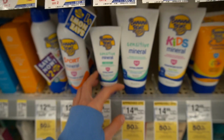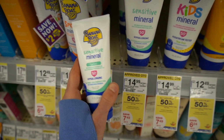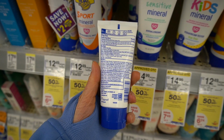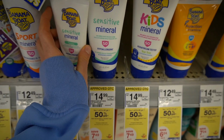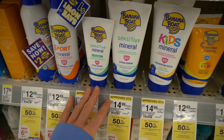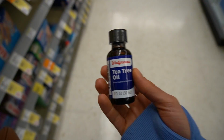$22 here. Honestly, you could come over here and get the Banana Boat sensitive mineral faces, and in my experience, it's not too wildly different as far as the cast and the appearance on the skin, and it's significantly less. This is pretty bizarre to me.